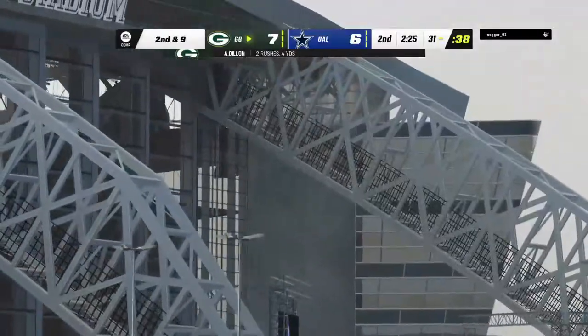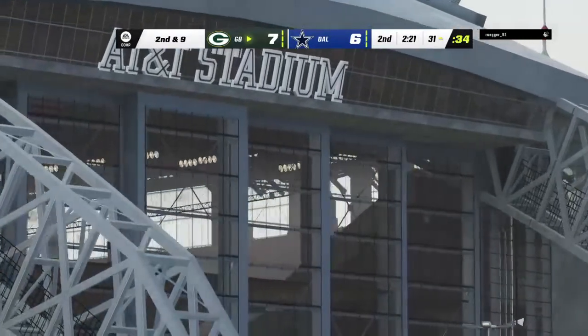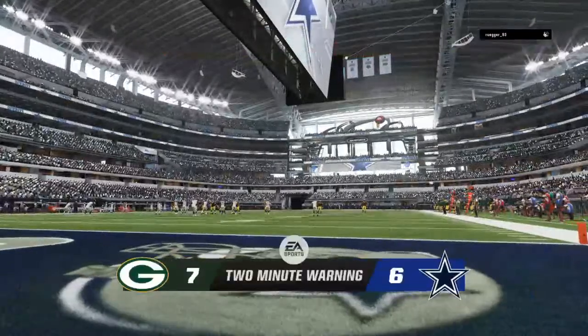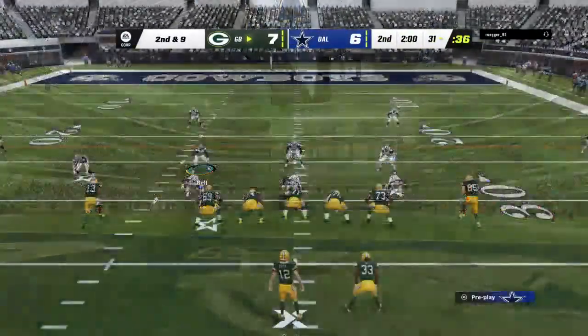What a catch. Just a yard on the pickup there, and it'll bring up a 2nd and 9. Yeah, things were pretty stacked up there in the middle of the line. A lot of bodies, not much space. I think ultimately he was fortunate to get anything out of that run.